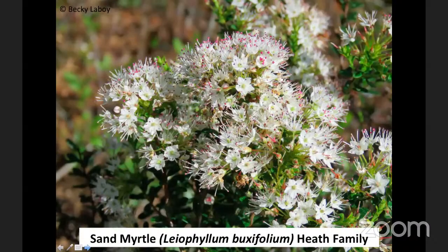Sand myrtle is one of my favorites. It blooms from mid or late April through May or June. It's just beyond peak now in our pine lands, but I encourage you to go out and enjoy it this weekend. There will most likely still hopefully be a few late blooming flowers.